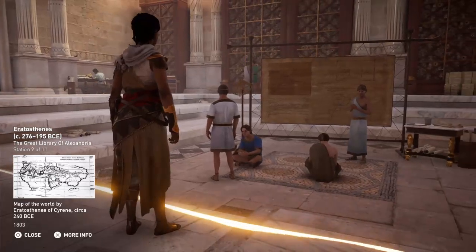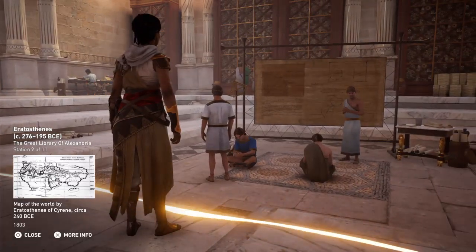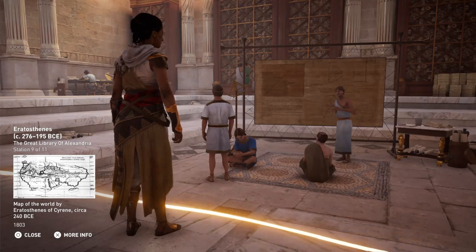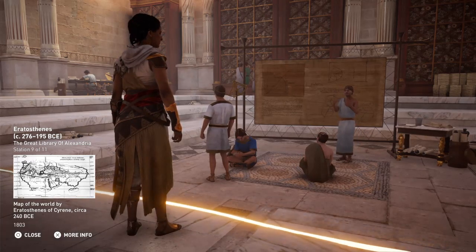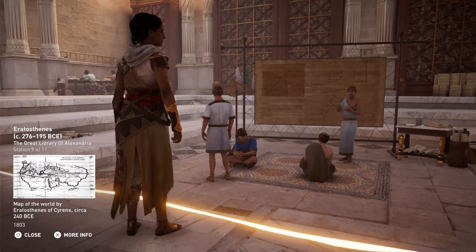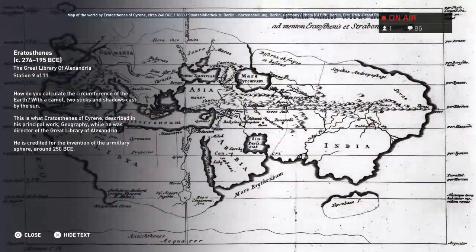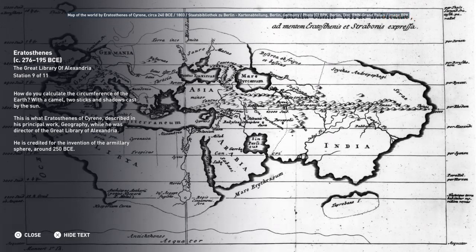How do you calculate the circumference of the Earth? With a camel, 2 sticks, and shadows cast by the sun. This is what Eratosthenes of Cyrene described in his principal work, Geography, while he was director of the Great Library of Alexandria. He is credited for the invention of the armillary sphere around 250 BCE.